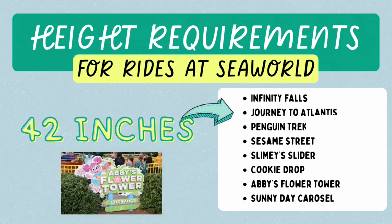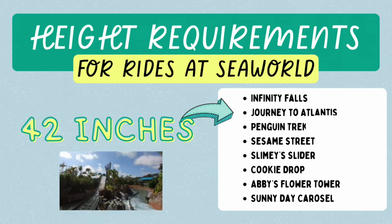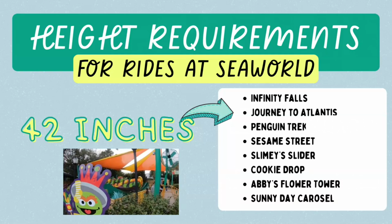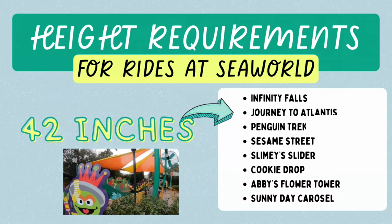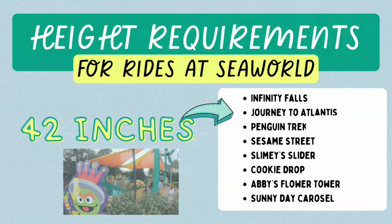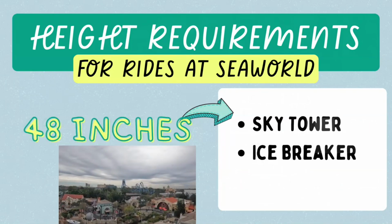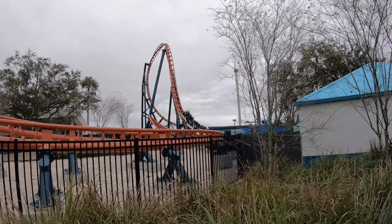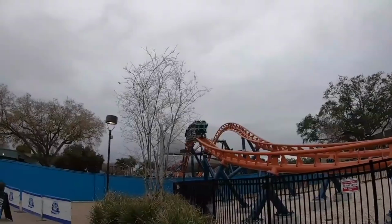Now, if you have a kid who is 42 inches, that expands what they can do dramatically. They can ride Infinity Falls. They can ride Journey to Atlantis, which is a water flume coaster combination thing. It's really cool. They can ride Penguin Trek. In Sesame Street, they can ride Slimy's Slider, the Cookie Drop, Abby's Flower Tower, and they can ride the carousel. Now, a few of these do require that if the child is 42 inches, they have an adult who rides with them. If your child has reached the height of 48 inches, they can ride the Sky Tower and their first big coaster, Ice Breaker.